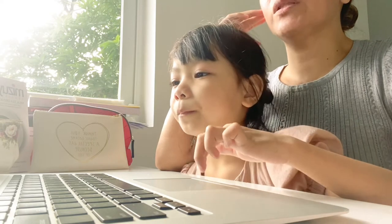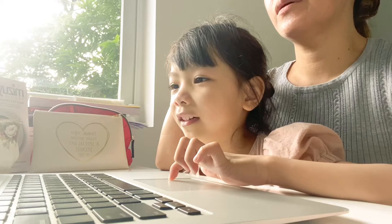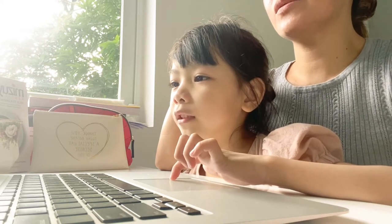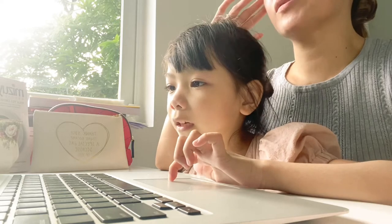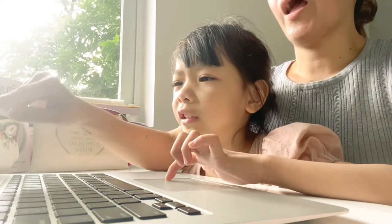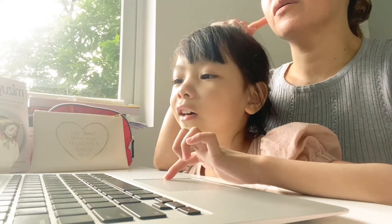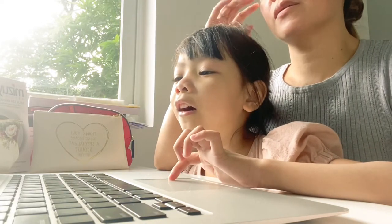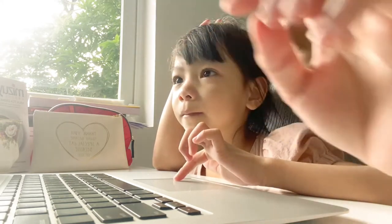Okay. I use my blank to taste the food. What did you use? Mouth? So you use your eyes, skin, or tongue? Tongue. Because it's the other word for mouth, right? Yes. It's a part of the mouth.